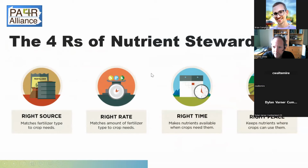So the Pennsylvania 4R Alliance exists to promote the 4 Rs of nutrient stewardship, and those are applying the right crop nutrients or the right source at the right rate, right time, and right place. To illustrate what that looks like in practice, our organization developed a 4R scorecard for the Mid-Atlantic, and you can find that link posted near the top of the chat box. I think that's link number 2, or the item number 2 in the chat.